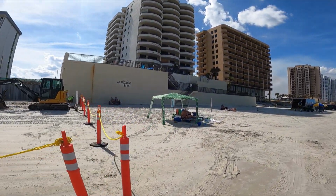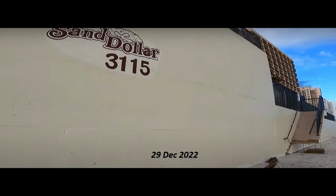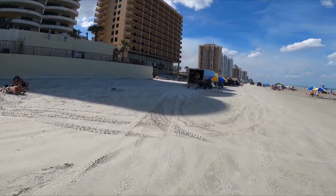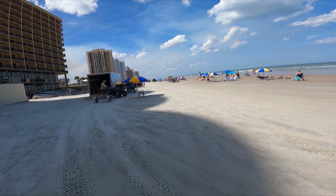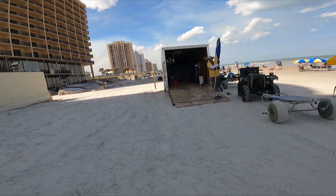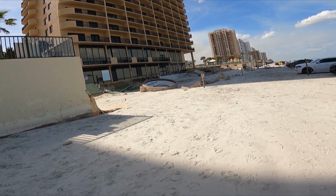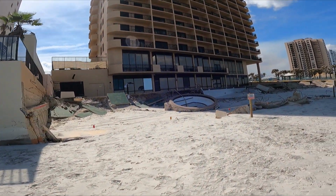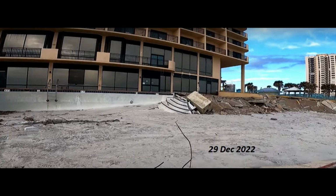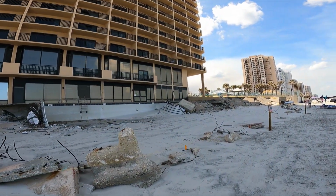Sand Dollar's looking pretty good. Of course, their stairwell coming down, it's still broke. You would think that'd be easy to fix. I haven't seen much happen at this site. They didn't pick up the trash. Still got the private property, no trespassing. Jacuzzi's open. Yeah. Ooh, lots of people here today.